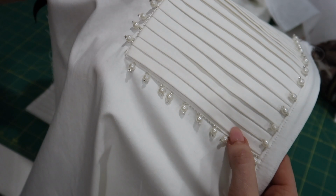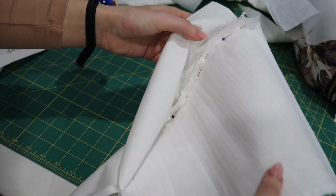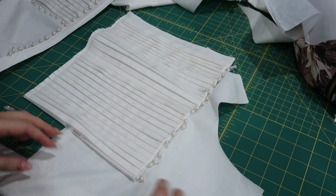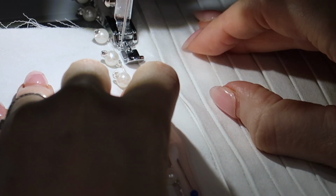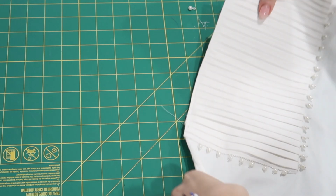It took me a little while to figure this out, but essentially I attached the inside of the pleating section as I would with any other seam, and then I just had to top stitch the bottom of the pleating down with the pearl trim wedged in between, and you can see that's come out really well.